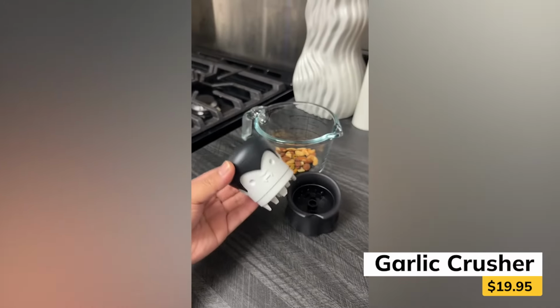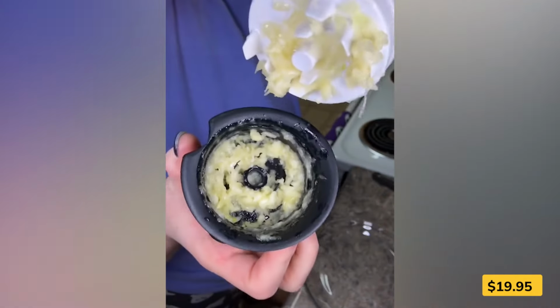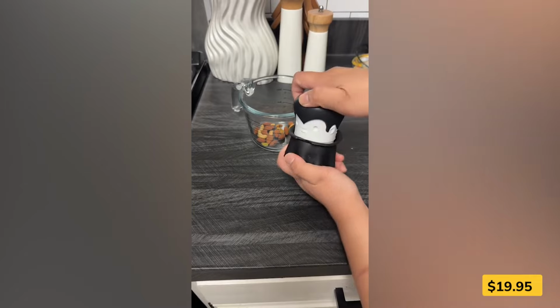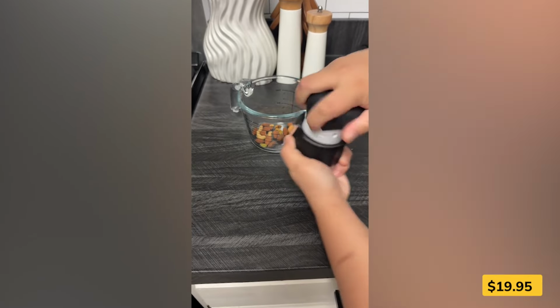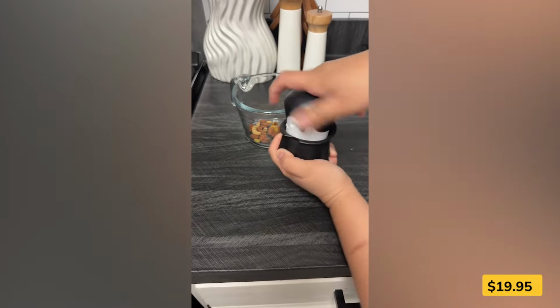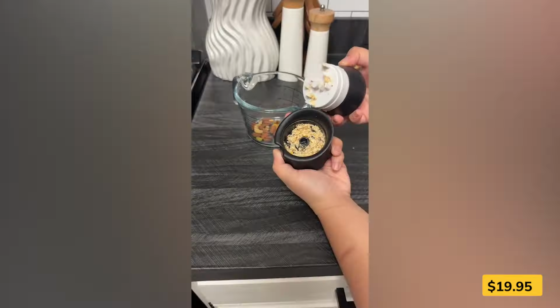Meet the vampire who actually loves garlic. This fun little crusher shaped like a spooky count lets you mince garlic, ginger, herbs, or nuts with a simple twist. Just pop in the clove, close it, and give it a few turns for perfectly crushed results without the mess or smell on your hands. It's quick, easy, and guaranteed to add a little fang-tastic fun to your cooking routine.